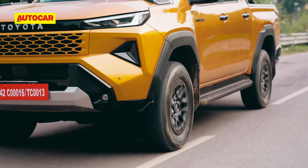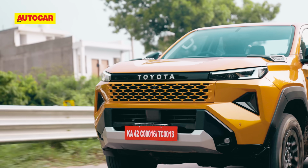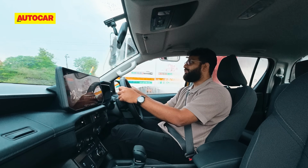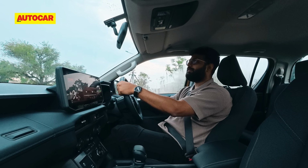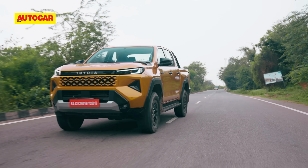But on normal roads, over undulations, over expansion joints, it does move about, especially when the bed back is empty. However, I don't really think it's become too light. It still has a good amount of heft, which is not really a problem when you're going straight on highways. This is actually quite nice. You have that reassuring, confident feel. But in city, twisting and turning this car takes a bit more effort.